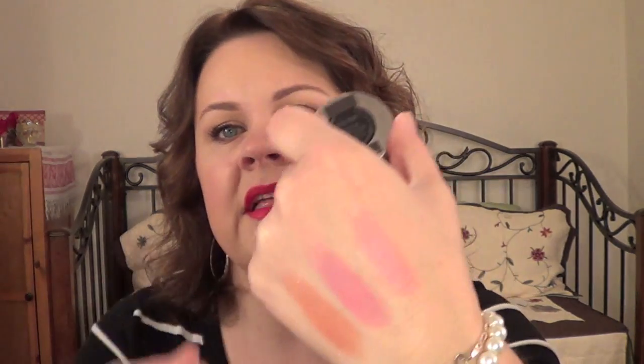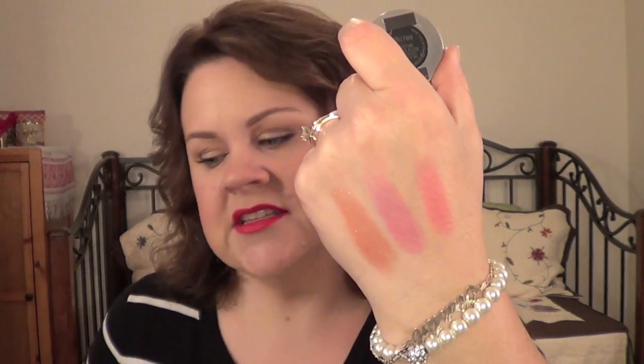And the next MAC that I have is Dolly Mix, and this is the same kind of deal. Lots of people wear this all year round. Me, not so much. And this one is a sheer tone shimmer. Coygirl is just a sheer tone. I don't get much shimmer out of Dolly Mix though. So there's Dolly Mix. And I will tend to kind of mix those two together sometimes.